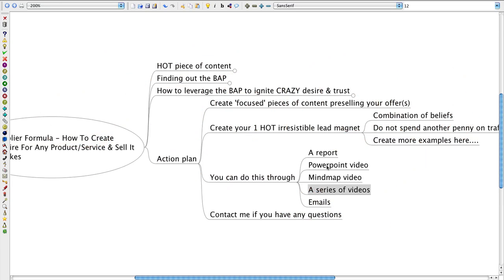So create a report, create an ebook or something, for heaven's sakes, if not a video. Create a PowerPoint video if you're too scared or whatever. Create a mind map video like this.